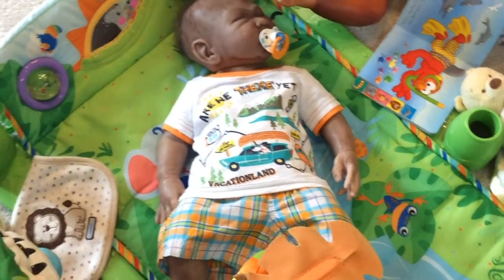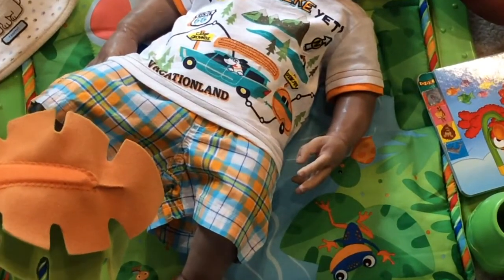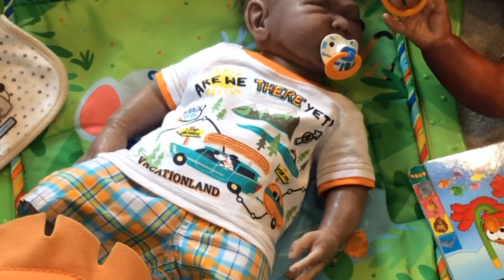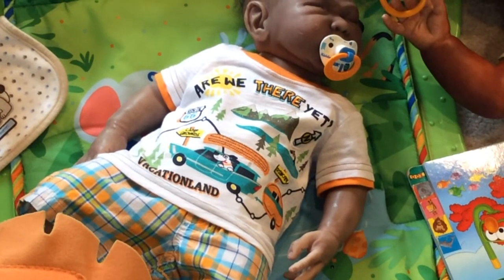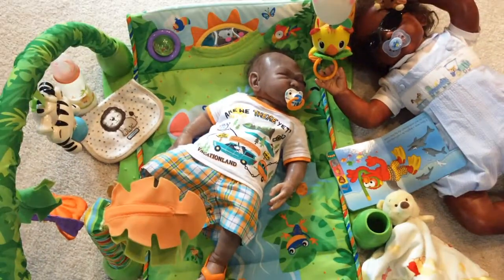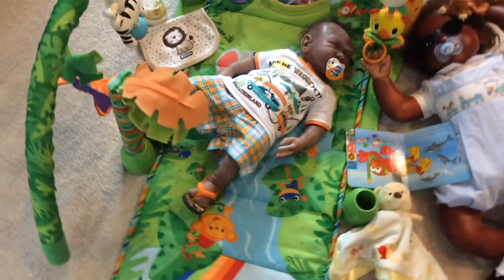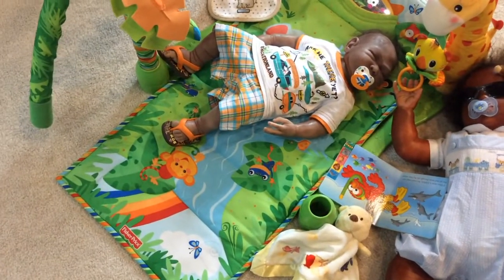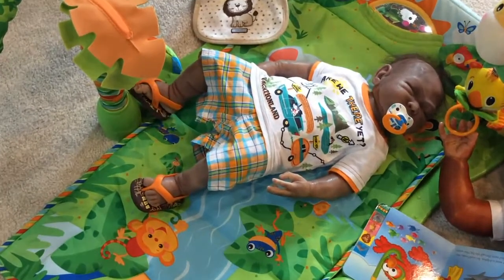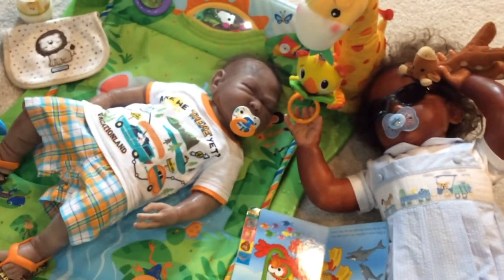And as you can see, there's the little doggy that's in the car. And then the car is pulling a little camper trailer. So there you go. And then he has his binky that matches very nicely with the turquoise and the orange and the white. And he has on his cute little orange sandals that has words or a picture or something on the bottom. I forgot what's on the bottom of the sandals. So there he is. Him and Hayden are playing so nicely. Hayden just loves playing with his baby brother.